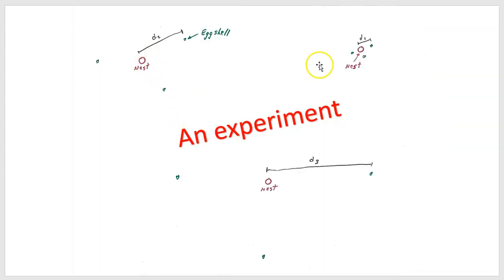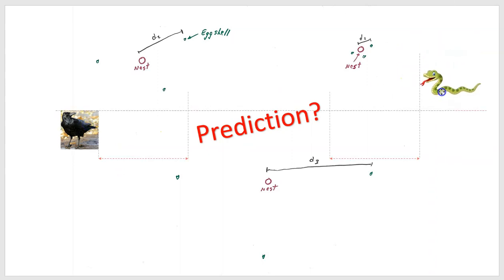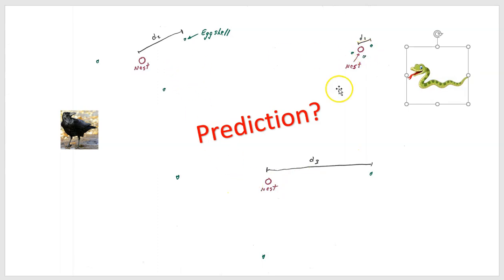What he did was he set up various nests, and he would place the eggshells at different distances from the nest. So some nests, the eggshells were very close to the nest. Other nests, the eggshells were some distance away. And for some nests, the eggshells were very far away. And then he's going to measure predator visits. Here we have a crow over here. Here I just put a kind of snake here. So you're just going to sort of measure how often do predators visit each of the nests.